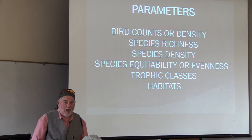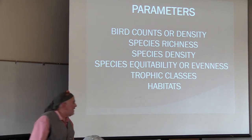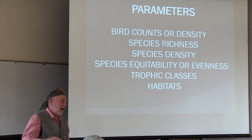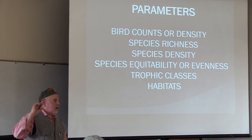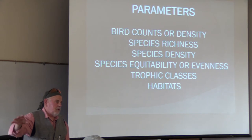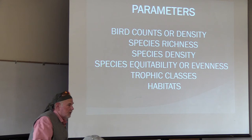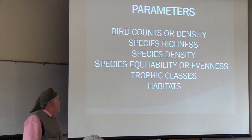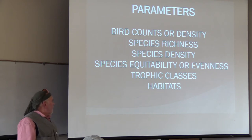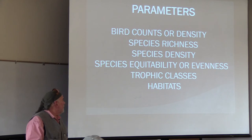All right, counting, measuring. I don't think you're going to go very far in statistics without counting and measuring. So we're going to do counts or density. Well, density is better than counts because you can handle unequal sample sizes. So we can do birds per station, for example, if we have 10 or 20 samples. But if we do counts, it has to be an even number of observations that goes into it. Species richness, species density, I'll explain these in just a minute. Equitability or evenness, and then we looked at trophic classes and ended up talking about habitats.